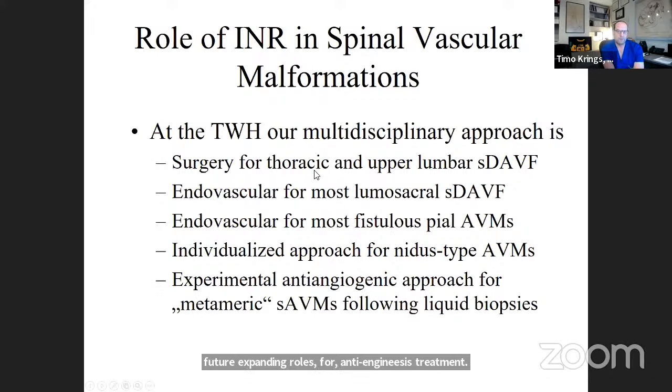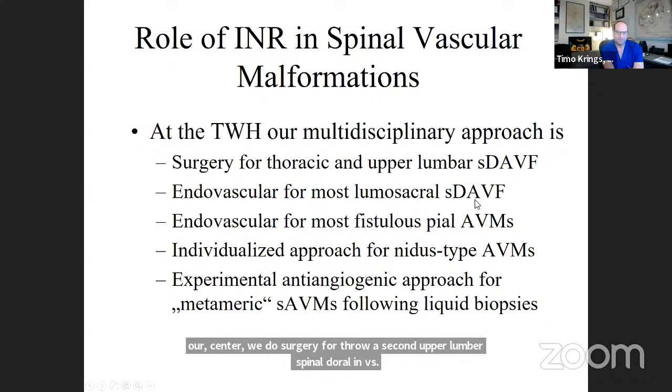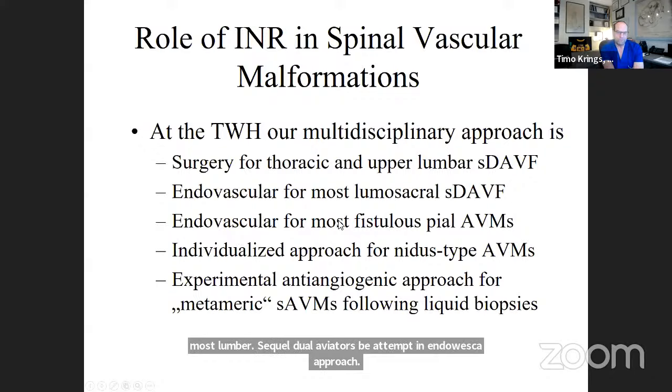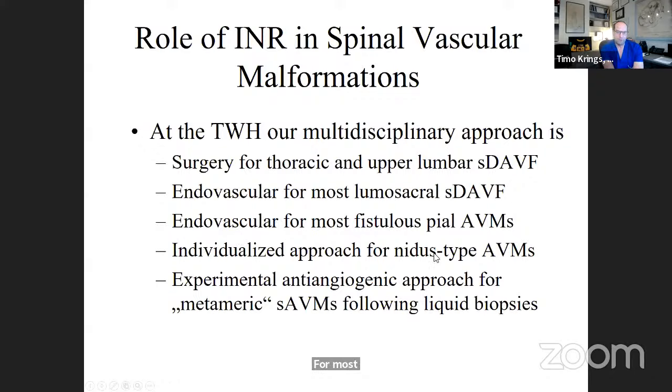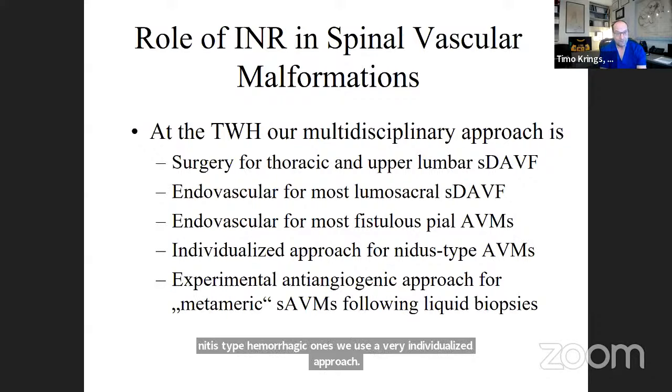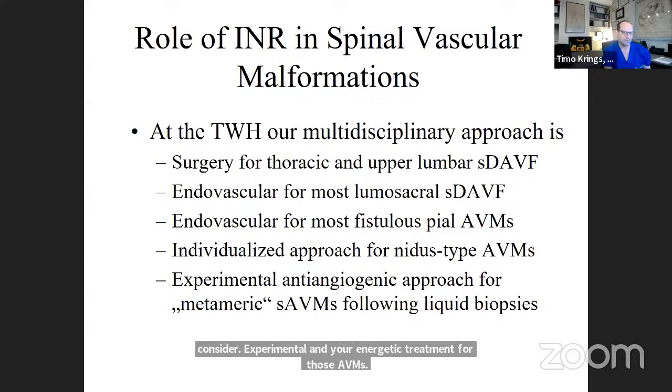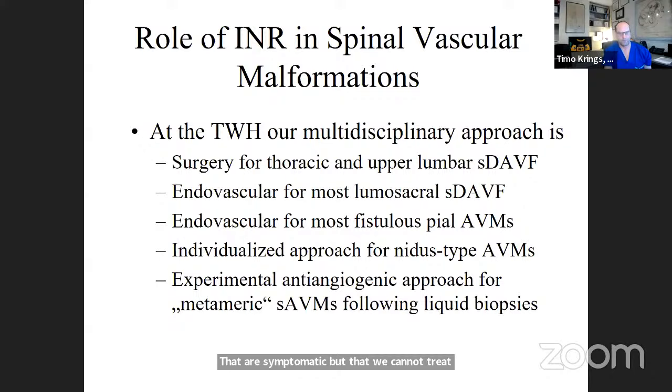In our center, we do surgery for thoracic and upper lumbar spinal dural AV fistulas. For most lumbosacral dural AV fistulas, we attempt an endovascular approach. For most fistulous ones, we attempt endovascular. For nidus type hemorrhagic ones, we use a very individualized approach. For non-hemorrhagic ones, we do not treat, and we do consider experimental anti-angiogenic treatment for those AVMs that are symptomatic, but that we cannot treat by endovascular or surgical or combined routes.